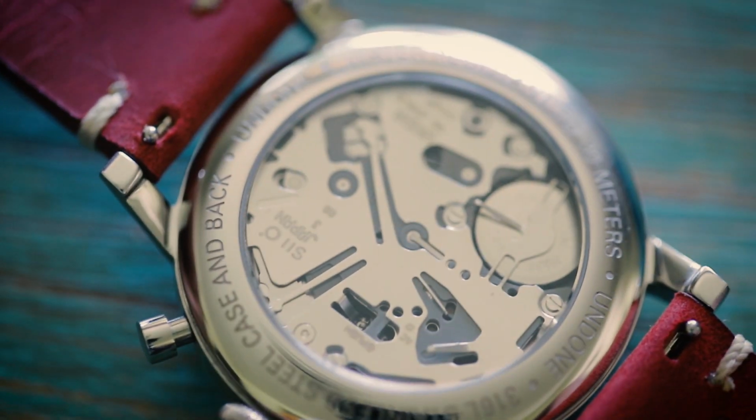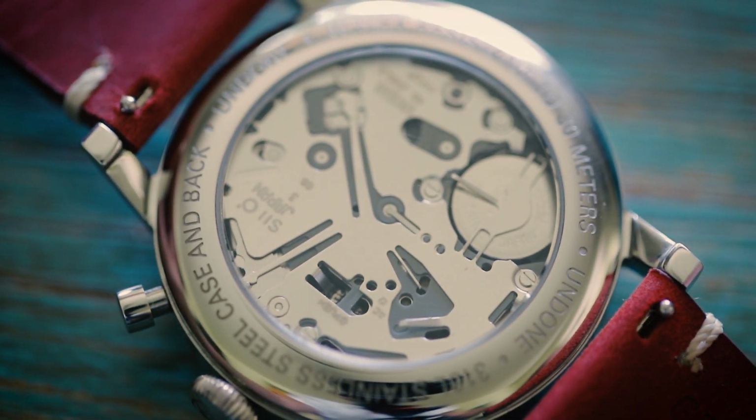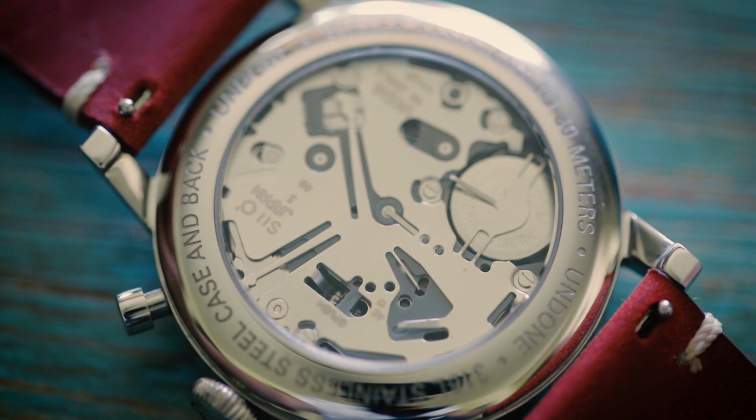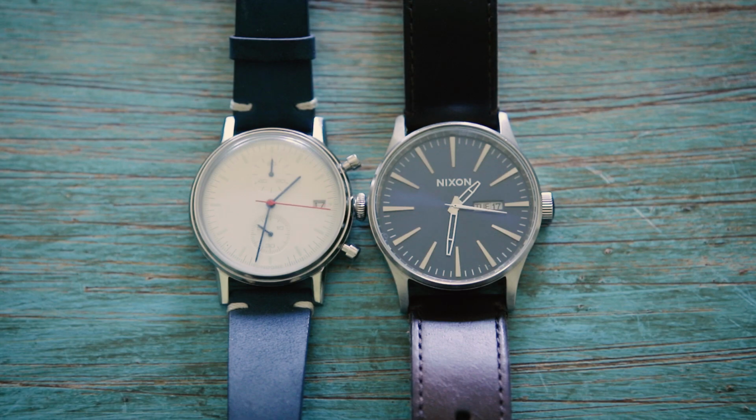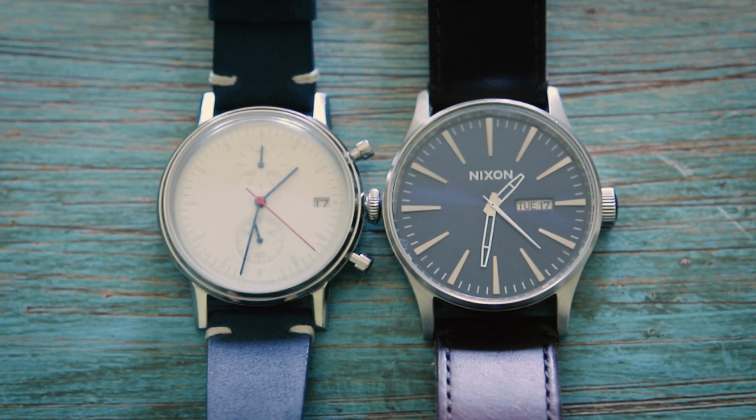Another cool and unique thing about these watches is they use a hybrid mechanical movement, which is a combination of a typical quartz with a mechanical module added for the sweep of the seconds hand. The seconds hand sweeps at 1/5 of a second, which adds a more appealing sweep, at least in my opinion. If you compare these two watches I'm showing now, you can see the Undone watch has a nice, more of a gentle sweep, whereas the other watch has that hard tick every single second.